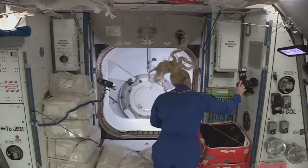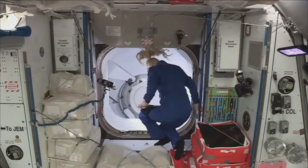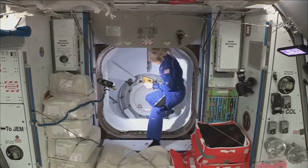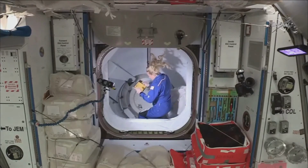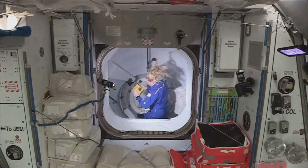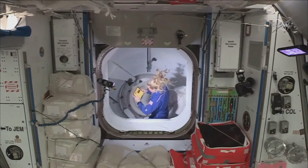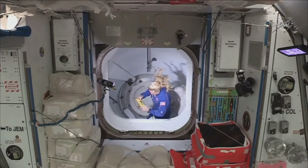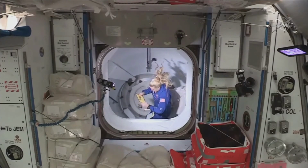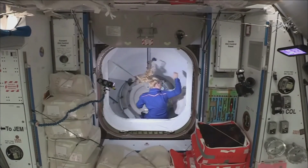Also coming up later tonight, we will have a welcome ceremony with the crew. They'll be speaking with teams on the ground. And this arrival kicks off a 6-month mission for the crew members. Our crew of 4, Commander Mike Hopkins, pilot Victor Glover, mission specialist Shannon Walker, and our international partner, Japanese Aerospace Exploration Agency astronaut Soichi Noguchi.